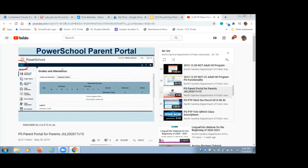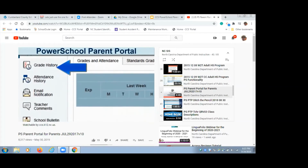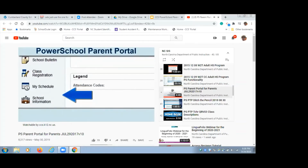Navigate your Parent Portal. When you log in, you will see your student's name at the top. Anytime you want to return to the home page, click PowerSchool. There are links to view grades and attendance, grade history, attendance history. Email notification sets the system up to email you the grades and attendance that have been entered by teachers, teacher comments that have been placed on report cards, and school bulletin if your school is using that. Class registration for next year's classes is available when your school has turned this feature on.